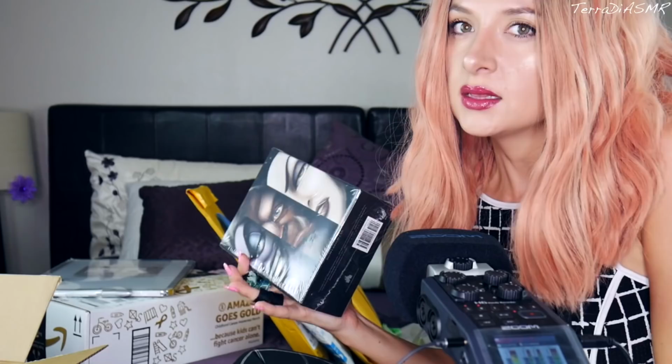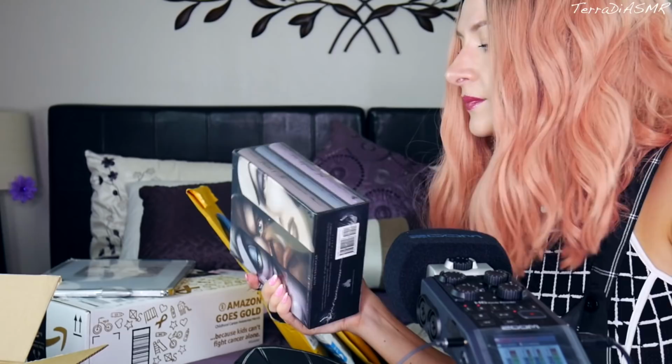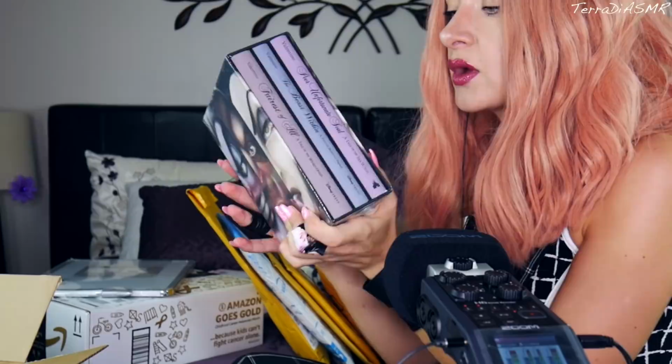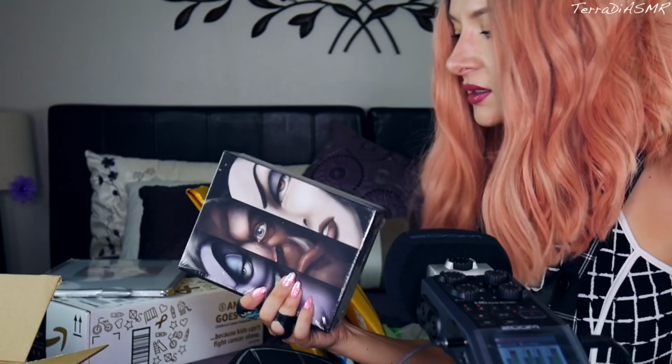Last thing from the box are these books, and this is yet another Instagram made me buy it item. It was in an ad on Instagram, so I thought it was nice. These are Disney books. Yes, they're Disney.